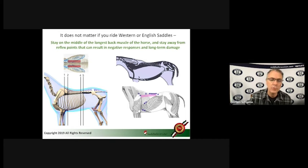The same goes with short billets where your girth is long. You want to go nice and high, but unfortunately, many hunter jumper riders, some eventers, put the buckle really low on the edge of this muscle, which I just circled here, to create that little extra calf or leg support. But that only pushes on an area that restricts the horse from jumping properly, galloping properly, and that is, of course, a huge problem and concern.